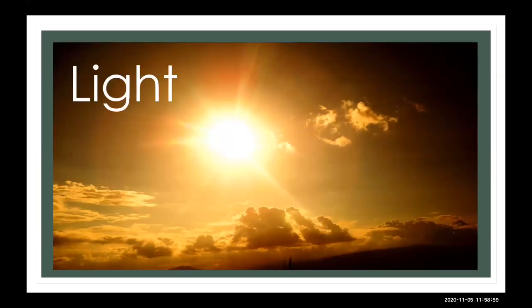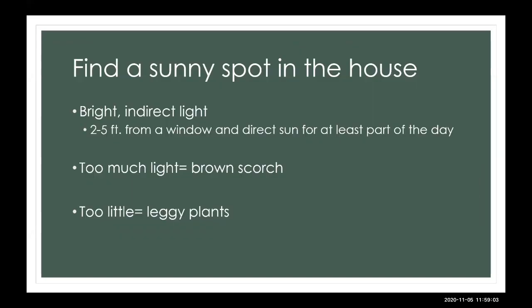Light. So what kind of light do our houseplants require? You need to find a sunny spot in the house. It should be bright, indirect light, usually 2.5 to 5 feet from a window, and direct sun for at least part of the day. If a plant gets too much light, we will see brown scorch on it. If it gets too little, you can end up with leggy plants.